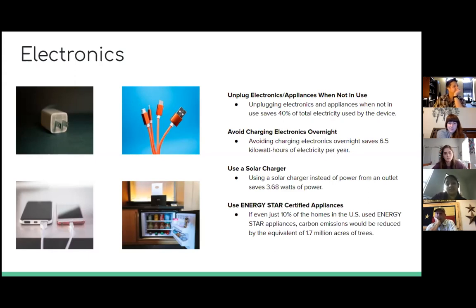And then the final thing that you could do, if you have the money, of course, is to get an Energy Star certified appliance. I found this really great statistic online, and it said, even if just 10% of homes in the US used Energy Star appliances, carbon emissions would be reduced by the equivalent of 1.7 million acres of trees. And yeah, that is a lot of carbon emissions.